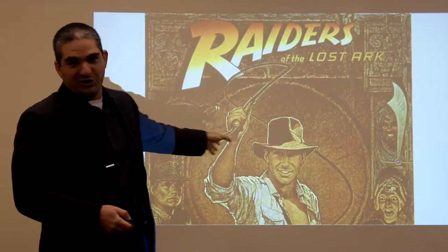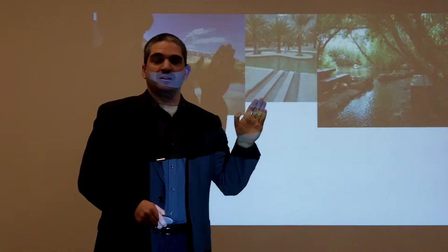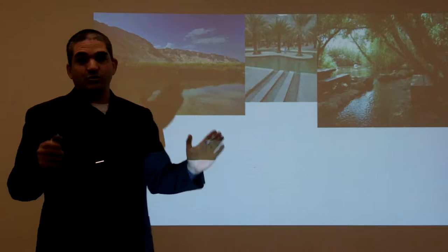Just a funny story about what Qumran is all about. From Qumran, you will find the second largest oasis on the western shores of the Dead Sea. It's called Ein Feshcha. It's one of the largest nature reserves we have in Israel.